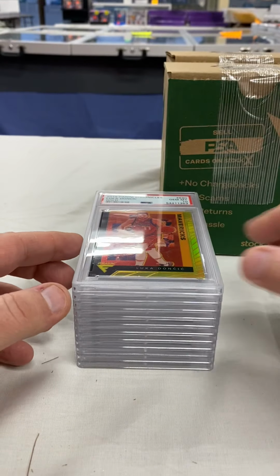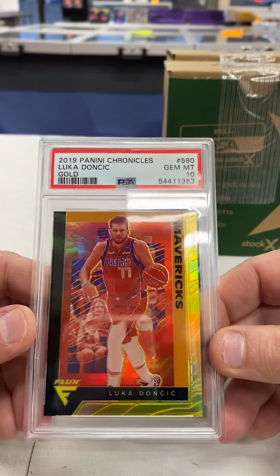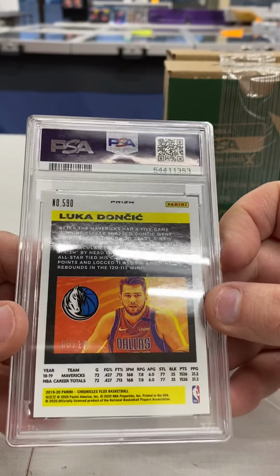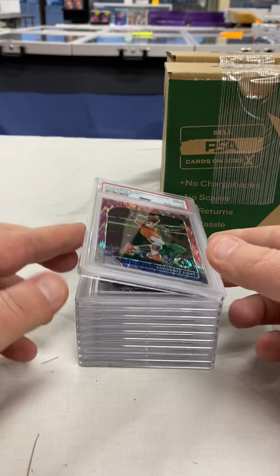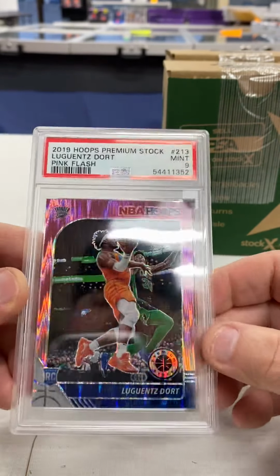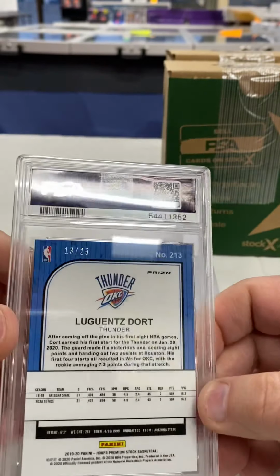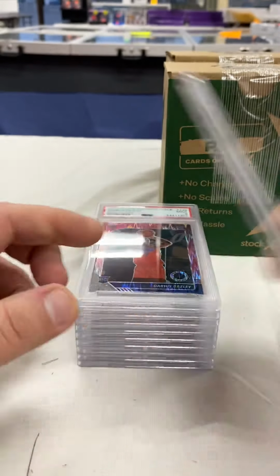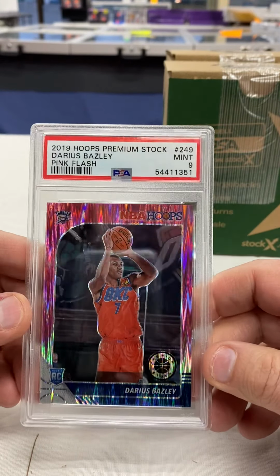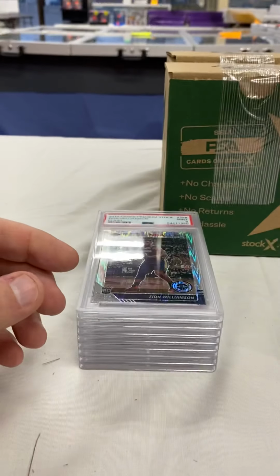Let's give him the Panini 101. This is a cool card. Luka Flux. This is the gold kind of prism. Gem Mint 10, and it's numbered 5 of 10. We're in Oklahoma, so this guy gets asked for a ton. Dort, Pink Flash rookie to number 9. Got a number to 25, got a PSA 9. Those Flashes are tough, too, for some reason. Bazley got a 9. Another Oklahoma boy, 12 of 25.